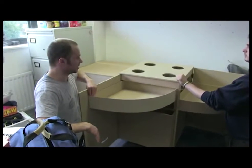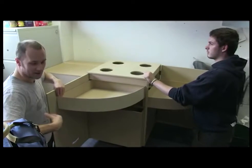I think the next stage is that we need to see how we can fill it up so that we can tidy the rest of the office up.